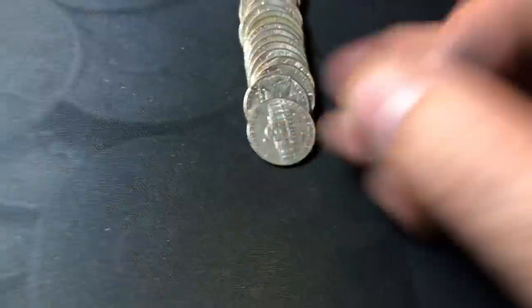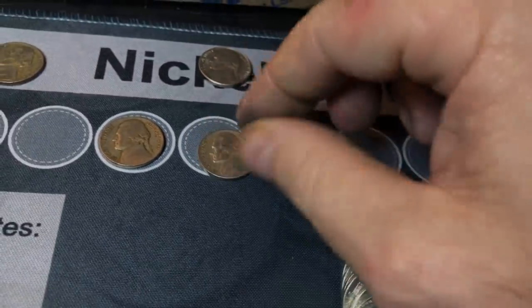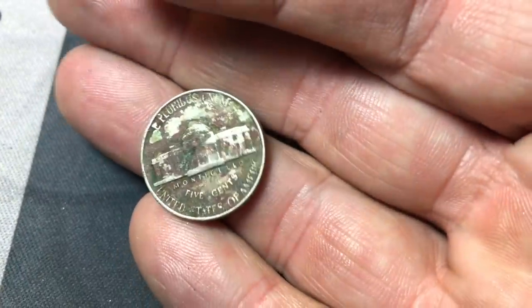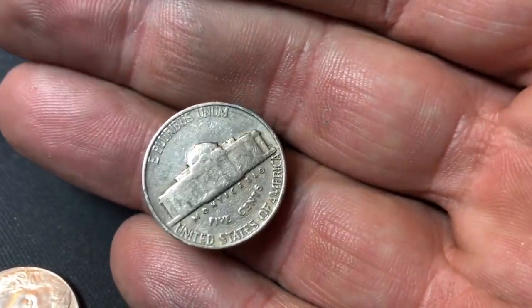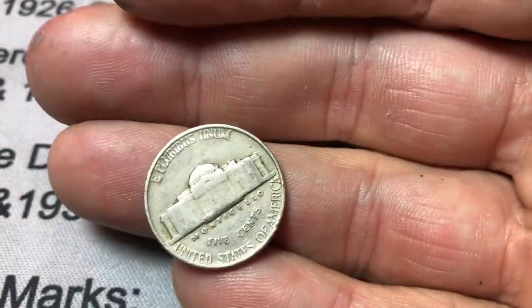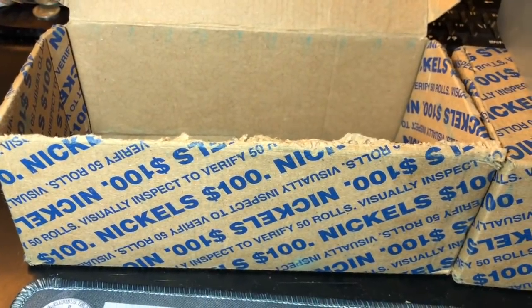Roll 24, another 40s nickel. 1948 Denver. Next roll, roll 25, another 1948. Also from Denver. Same roll, and we've got a chewed up 1941 something. Roll 43, and we have ourselves a 1940 Philadelphia. Looked like a Denver, it's just some damage. Roll 46, another 40s nickel, 1946 Philly. 1 year off silver.